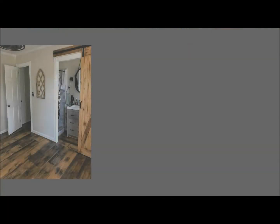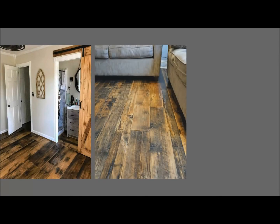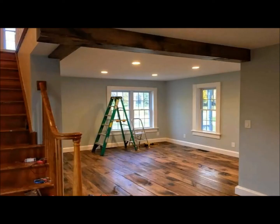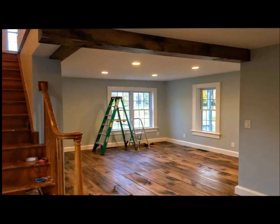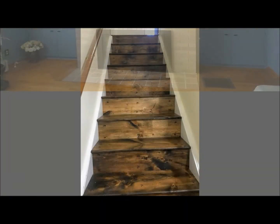We have a mix of customers who order flooring for new houses, old houses, not so old houses, urban apartments, businesses, historic homes, and everywhere in between. You can use it on the floor, on a 3-season porch, on the walls, on the ceiling, in a bathroom, in the kitchen, down the hall, and around the corner.